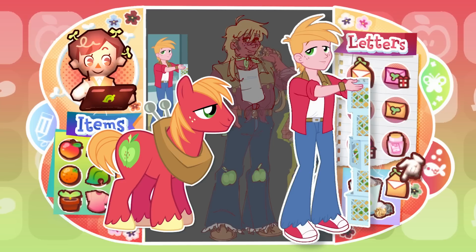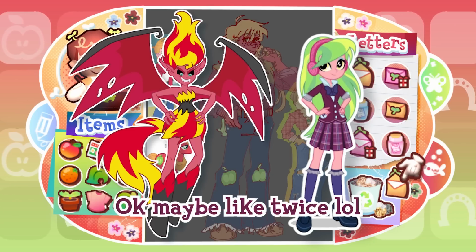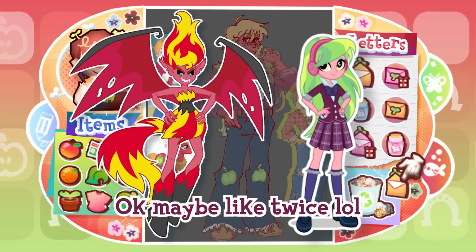That's just a human skin tone. Why is he pink? Could you not have made him red? You've made other characters red. What was the problem with red?